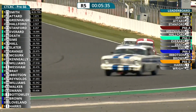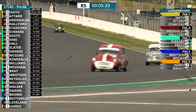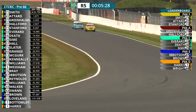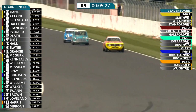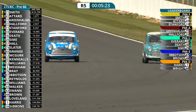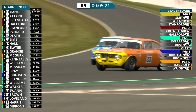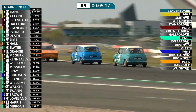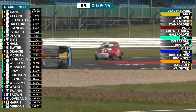Smith from Attard, lapping Keith Wrights, the plumber and heating engineer from Bedfordshire, in his Morris Minor, and Steve Evans in the Brian Bedford Austin A40. Barry Syme having a look, trying to take second in class away, and he does so into Stowe from Harvey Deeth. Just over 5 minutes to go.